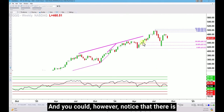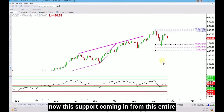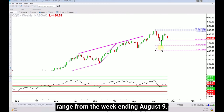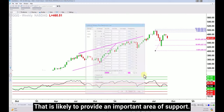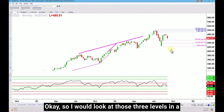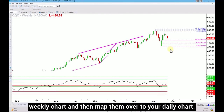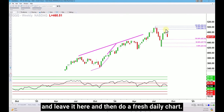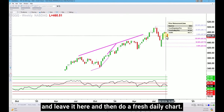However, notice that there is now this support coming in from this entire range from the week ending August 9th that is likely to provide an important area of support. So the high, the middle, and the low. I would look at those three levels in a weekly chart and then map them over to your daily chart. I'm just going to take what's on the weekly chart right now and leave it here and then do a fresh daily chart.